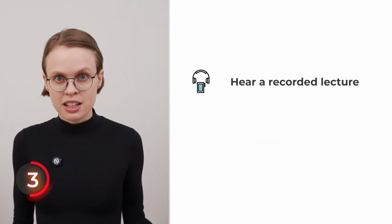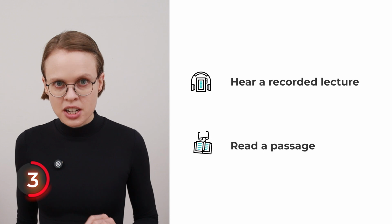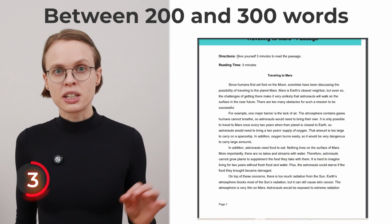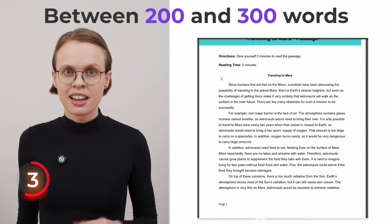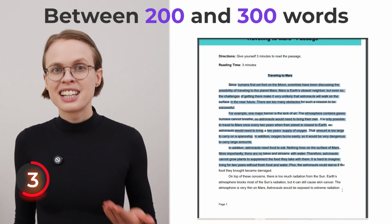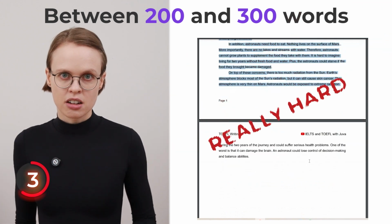You hear a recorded lecture and read a passage. Then you describe the main points. You have to write between 200 and 300 words. If you're not strong at listening and taking notes, Task 1 can be really hard.